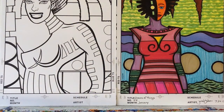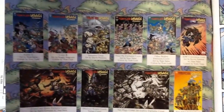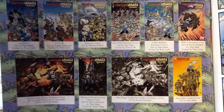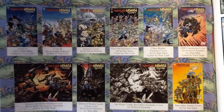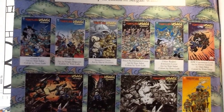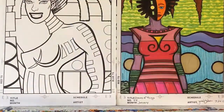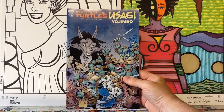Cover A. I wonder if they have a shot of the other covers here. There we go. Well, this has got a lot of covers. Sergio cover. Wraparound cover. San Diego Comic-Con cover. Another Stan Sakai. Kevin Eastman. Stan Sakai. Wow, lots of covers on this one. But I'm an Usagi fan, so whoa, don't fall over. I didn't hold it right. I'm an Usagi fan, so of course I'm going to get this one.